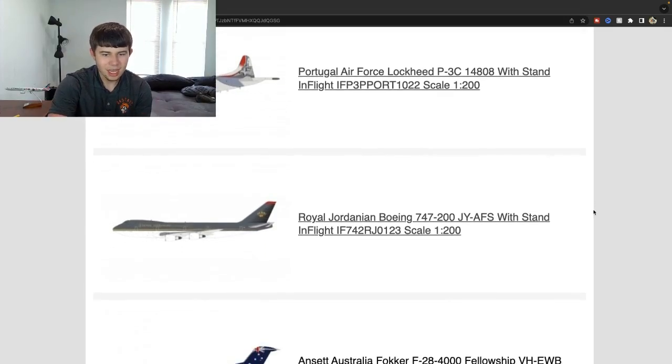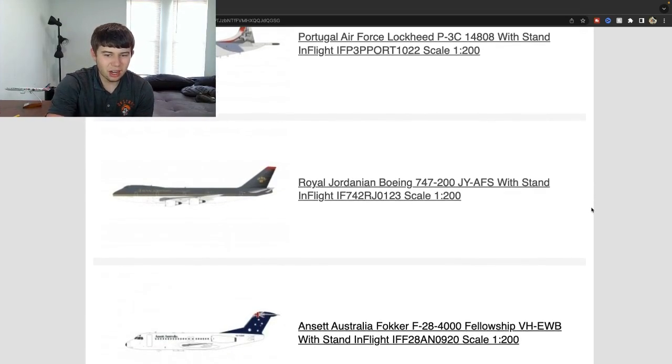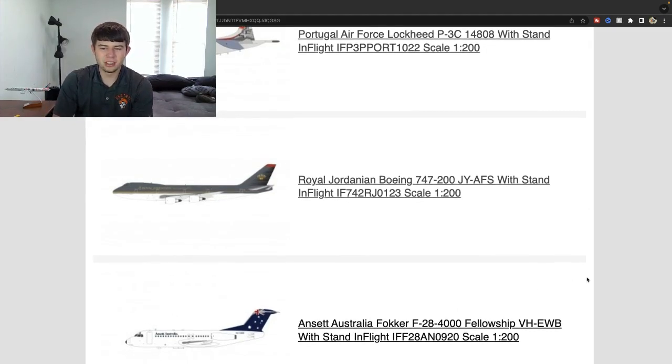Very nice. Essen or not Australian, excuse me, or Austria. Yeah, I think that might be Austria actually. Fokker F-28 4000 Fellowship, Victor Hotel Echo Whiskey Bravo. This might turn into the new meme, whether I can say Austrian or Australian, but nevertheless, a really good looking aircraft. Really cool to get to see an F-28 out there, and I think that is another fantastic looking plane. I really appreciate that effort, and that is a really good plane from InFlight right there.